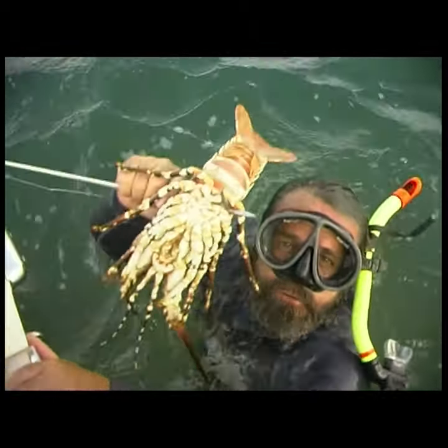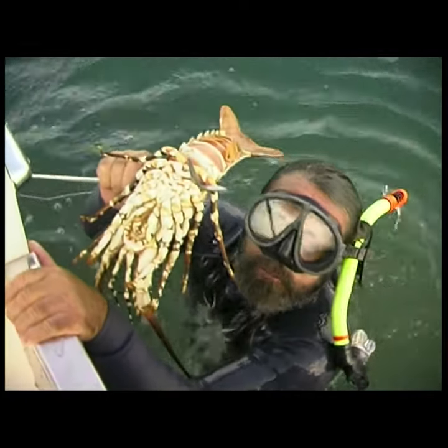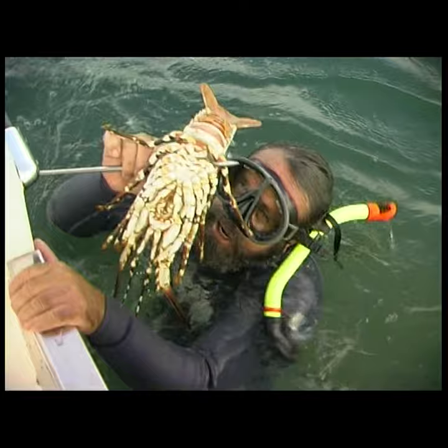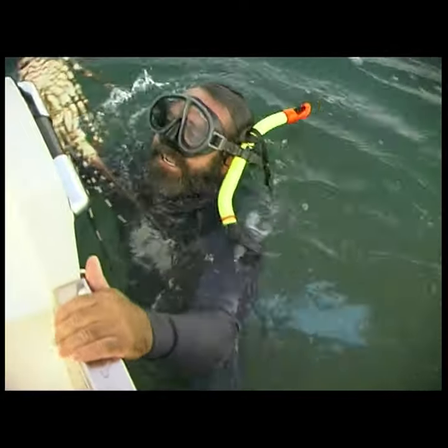Now this is a painted crayfish, and they're really common to the reefs up here. The reason you have to spear them is because they won't go into a pot, and they're really good to eat. So if you want one, you gotta go and get it.